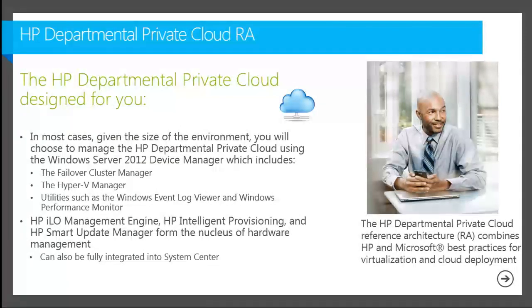When you start getting into a remote office where you've put this private cloud in a remote location, now you start taking advantage of things like the iLO management engine, or the iLO 4 that's in the Gen8 servers, the Intelligent Provisioning, Smart Update Manager for being able to do the updates, and then also have the full ability to integrate this into System Center with both the elements of Insight Control for System Center that I talked about, as well as the storage pieces that Amit just finished talking about.